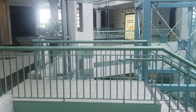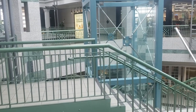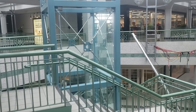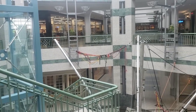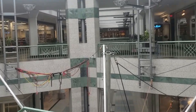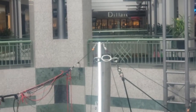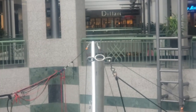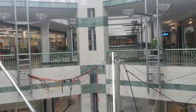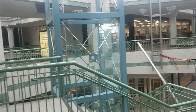So here we are at another entrance of Music City Mall, previously Vista Ridge Mall. Vista Ridge originally opened in 1989 with Sears and Dillard's as its original anchors. We did read that Dillard's is becoming a clearance center only later this year. John Bushman purchased Vista Ridge Mall in 2017 for $17.3 million.